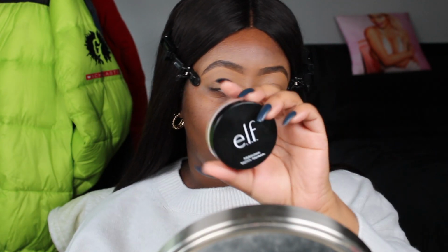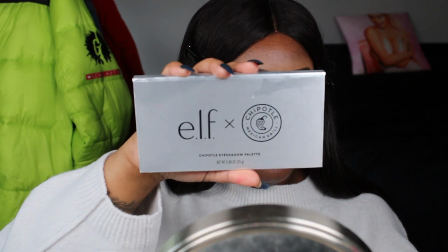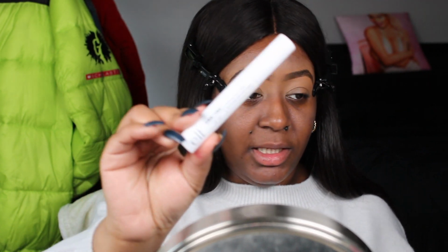Okay, so I'm gonna go in with the Elf putty primer. While we're deciding, I'm gonna moisturize my lips with the Elf Cosmetics lip care. See it? Do you see the lips? They're juicy. Anyway, I'm gonna find a clean brush. Matter of fact, I'm gonna use the Elf Precise Brush Collection.